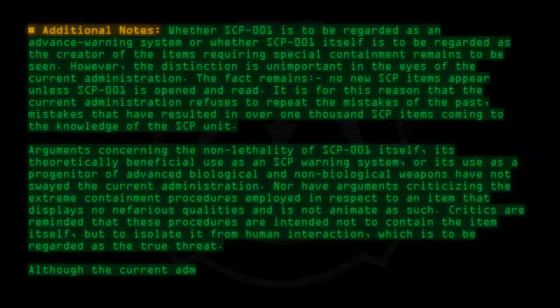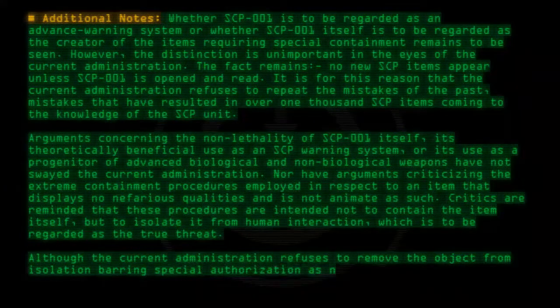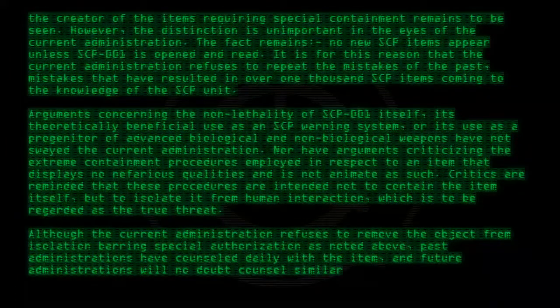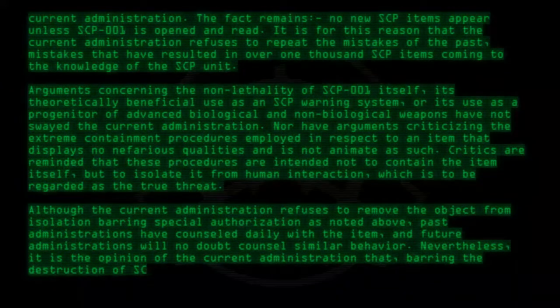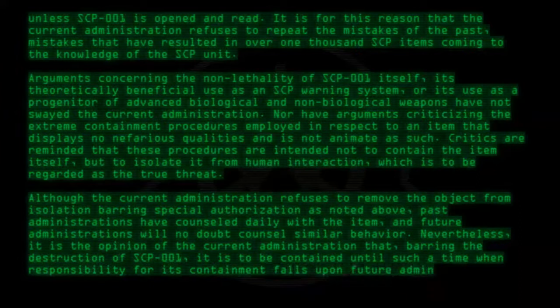Although the current administration refuses to remove the object from isolation, barring special authorization as noted above, past administrations have counseled daily with the item, and future administrations will no doubt counsel similar behavior. Nevertheless, it is the opinion of the current administration that, barring the destruction of SCP-001, it is to be contained until such a time when responsibility for its containment falls upon future administrations.